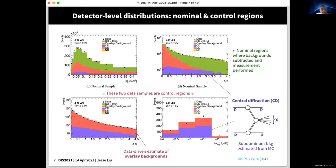So it's dominantly this overlay background that I was just talking about. And there's also a small contribution from this central diffraction process because these protons remain intact, and for example, one of them is not reconstructed. So this process we estimate using Monte Carlo. We do a bit of reweighting to improve the modeling, and the dominant background is estimated by data.